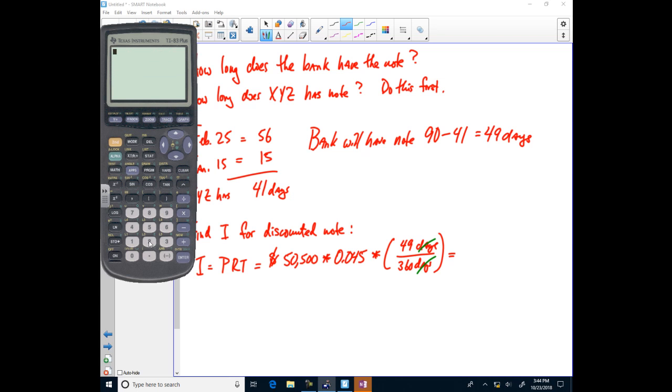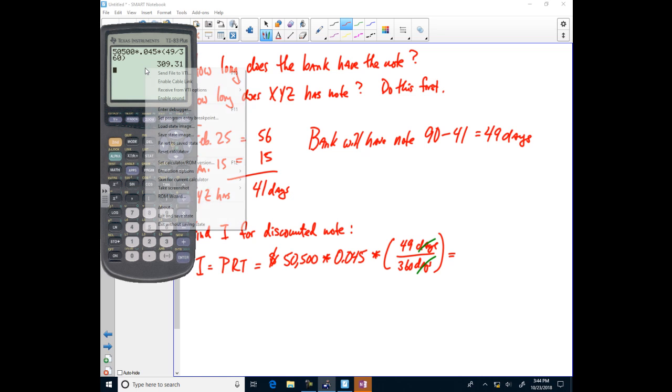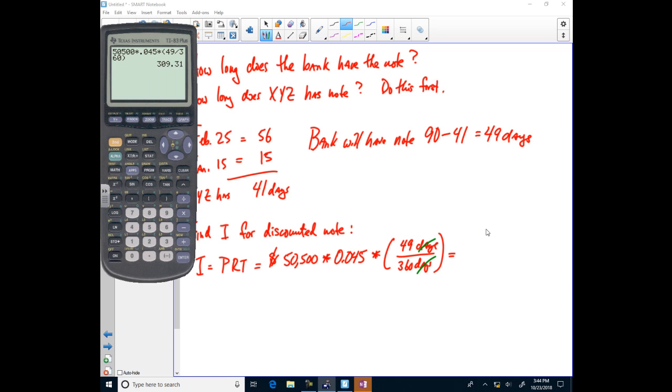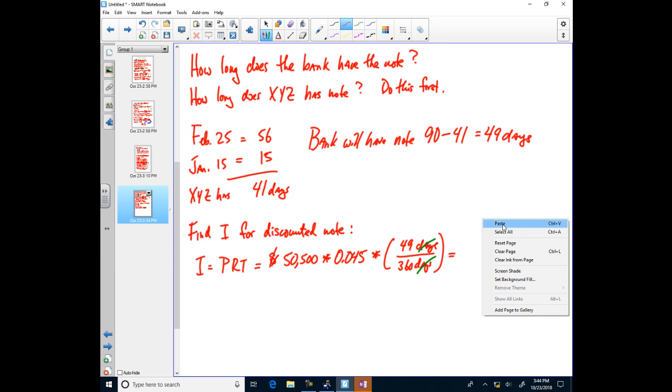Clear that. 50500 times 0.045 times the quantity 49 divided by 360. Close the parentheses, press enter. I got $309.31. What'd y'all get?